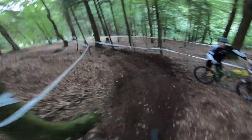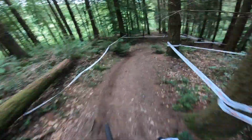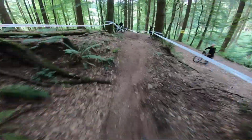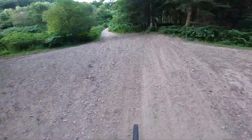Right, that's where it gets a bit gnarly. Right, here we're going to go low. Right. Into that to carry the speed. Right, off camber. Stay open. Hit the back end of the middle of that berm. Try and keep wide around here. On the outside. And there we go. Happy with that.